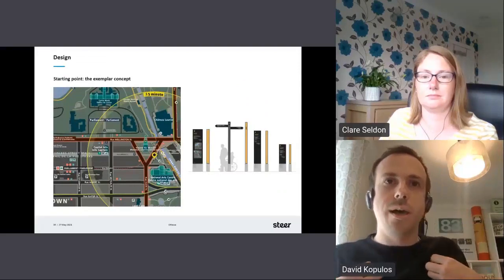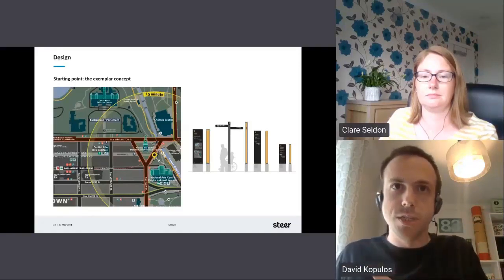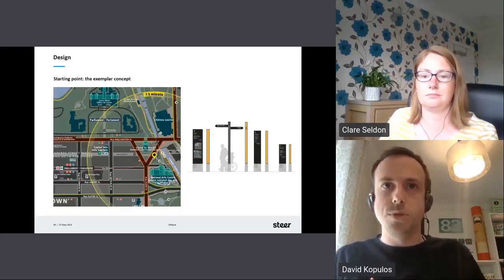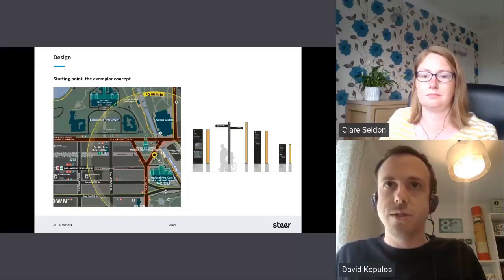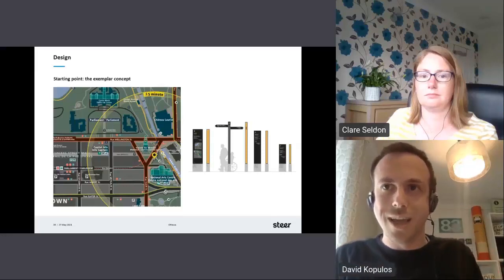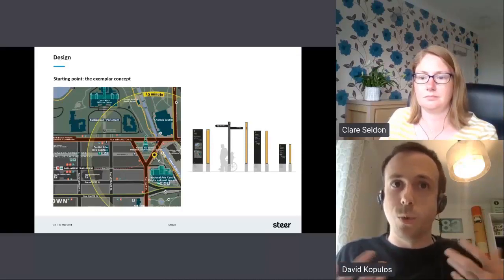So our role as STEER was to really take the strategy from concept through detailed design to completion. And our starting point was this exemplar concept that you're seeing on screen now of a family of signs and a wayfinding map that was designed by another studio up to the conceptual level. So it represented a culmination of years of thought and design, but there was still a great deal of work that needed to be done to arrive at the final outputs. This map swatch, for instance, is a manual hand illustration and not based on data and not really scalable or updatable with new inputs. So that's where we came in.